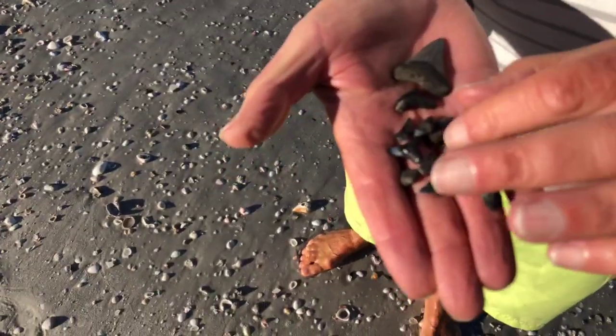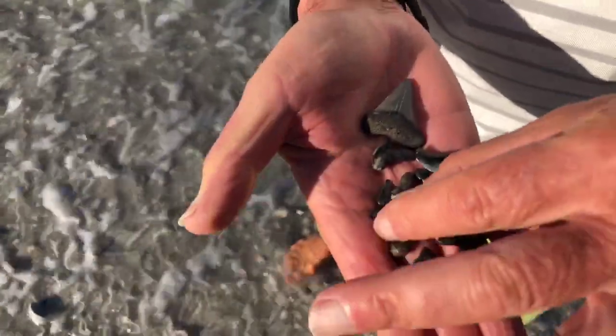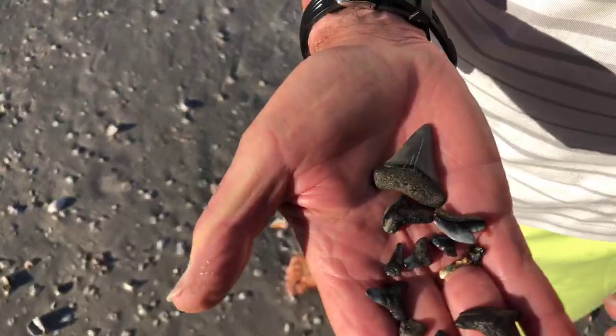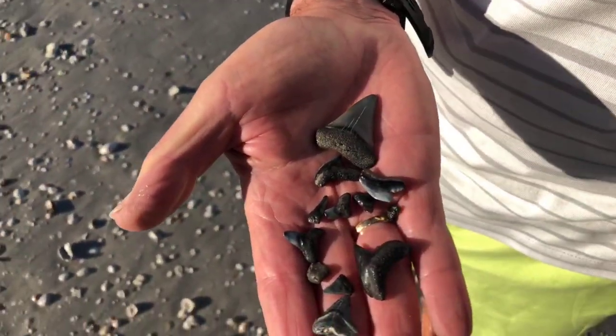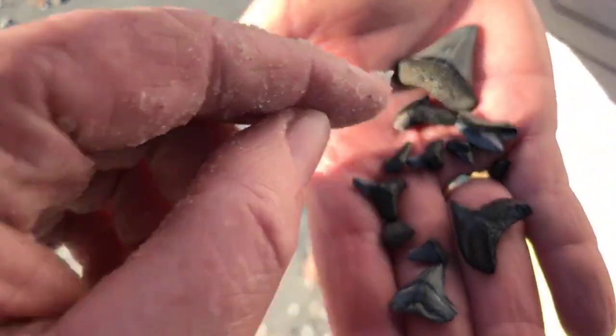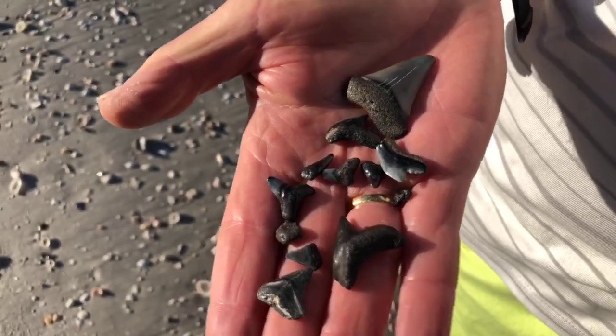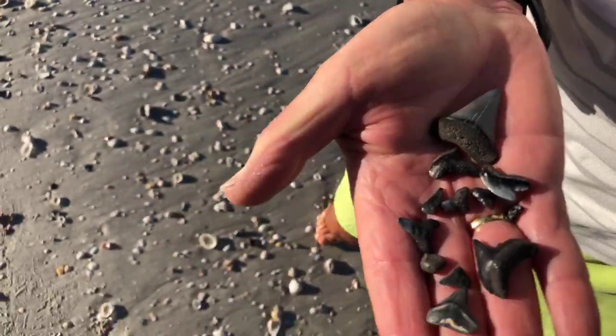Whoa, look at all those sharks' teeth. That's in the last 4 days. I haven't had a chance to put them away. That one you found yesterday. Yeah, that was yesterday, that big one. Wow. You have got, I don't know how you see these little tiny ones in the water. You just look for the shape. Yeah, that is amazing. Well, that's 4 days' supply.